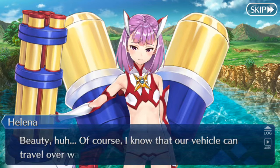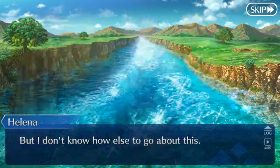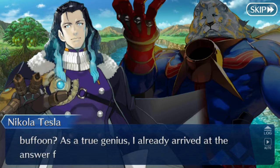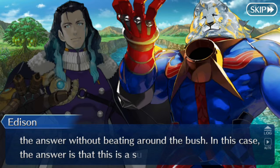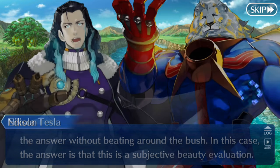Beauty, huh? Of course I know that our vehicle can travel over water too, but I don't know how else to go about this. Traveling over water, eh? Don't tell me you're still struggling, you great hairy buffoon. As a true genius, I've already arrived at the answer from those words alone. No, a true genius is one who immediately presents answers without beating about the bush. In this case, the answer is that this is a subjective beauty evaluation.